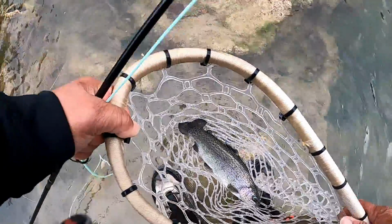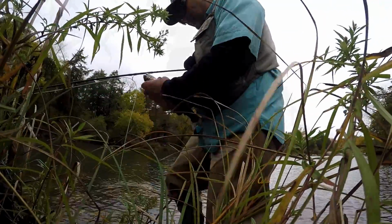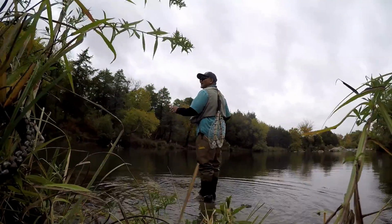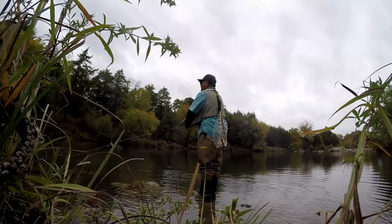Bigger than the other one. Nice. So I continue on. I did try a mop fly, and now I'm going to switch over to another fly. Let's try a white Near Deere. Seem to be hitting everything, so let's try it.